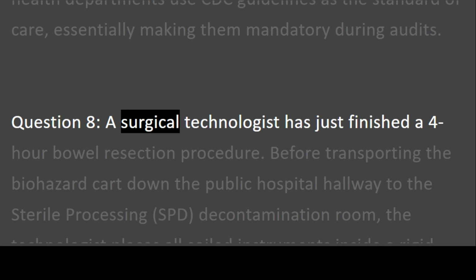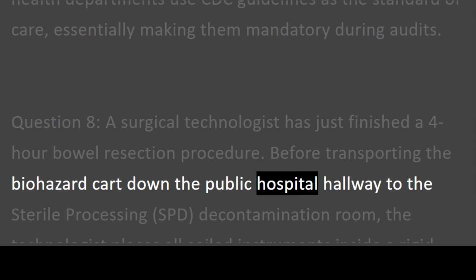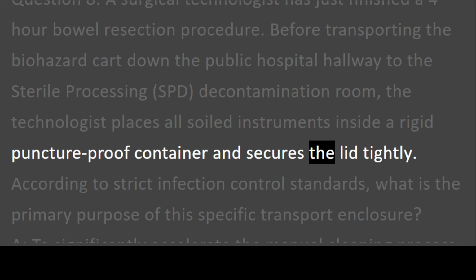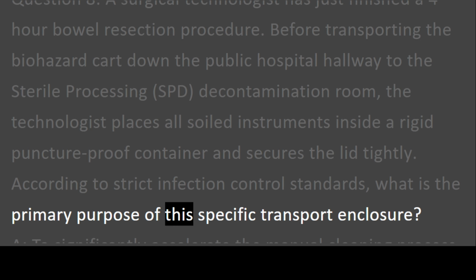Question 8. A surgical technologist has just finished a 4-hour bowel resection procedure. Before transporting the biohazard cart down the public hospital hallway to the sterile processing (SPD) decontamination room, the technologist places all soiled instruments inside a rigid puncture-proof container and secures the lid tightly. According to strict infection control standards, what is the primary purpose of this specific transport enclosure?